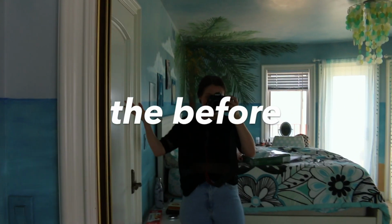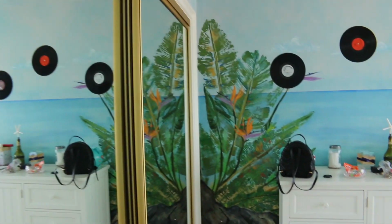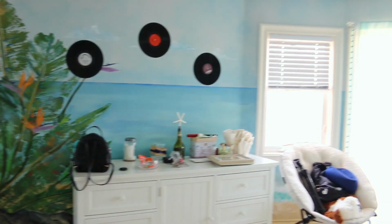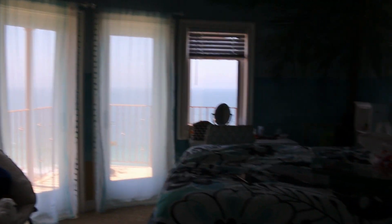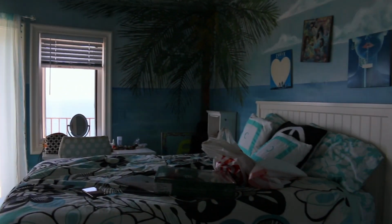So I wanted to give you guys an overview of my room. I did this when I was 11. So we have this wall that's just basically mirrors. And then we have this beach scene mural. It's like windows, more beach scene mural, all that stuff. So the main thing that we're doing is we're gonna be repainting.